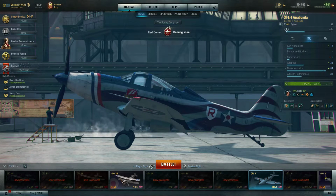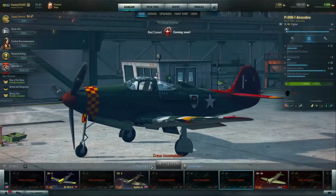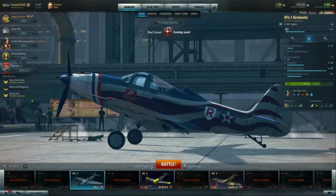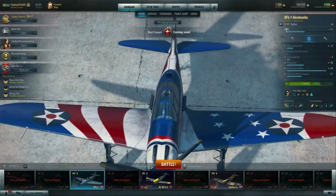This is a tail dragger as opposed to the P39, which is going to be the tricycle landing gear, and this tail dragger would have allowed it to be able to use that tail hook to catch the cable on the flight deck. So yeah, there's our naval variant right there.